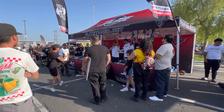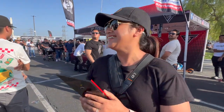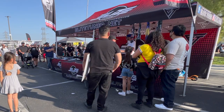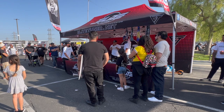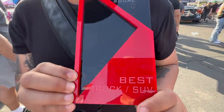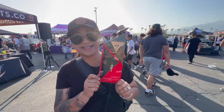If you guys didn't see that Bronco, it's right over there. It's crazy. Woo! Finally got it. Oh, thank you, sir. Best of show goes to the Toyota AE86 Corolla. Best truck SUV. Five times already. Woo! Thank you, Lord.